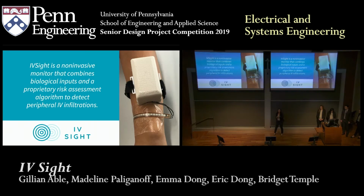So with that, we created IV Site. This is what's worn on my wrist, and it is a non-invasive monitor that will take in the biological inputs from the patients themselves alongside our own risk assessment algorithm in order to determine if a peripheral IV infiltration has occurred or not. When creating our device, we looked for 2 key components for this design.